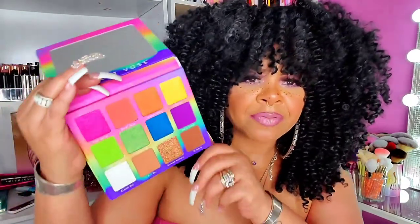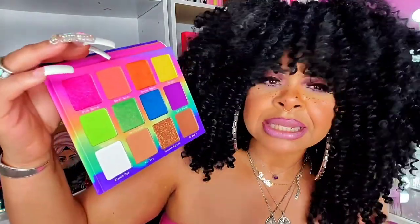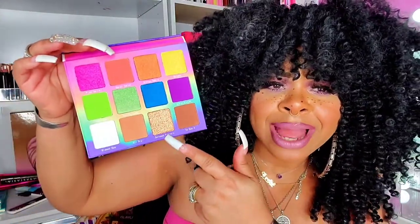I mean, you know me. I use this in the fall and winter too. So yeah, it's got a nice ratio of shimmers to mattes, I feel. And the good thing about this palette is not only does it have these nice bright shades, but you actually have some neutrals in there. So, like, if you're going on a summer holiday, this seems like a nice palette to take with you. But let me go ahead and swatch a few shades for you right quick.